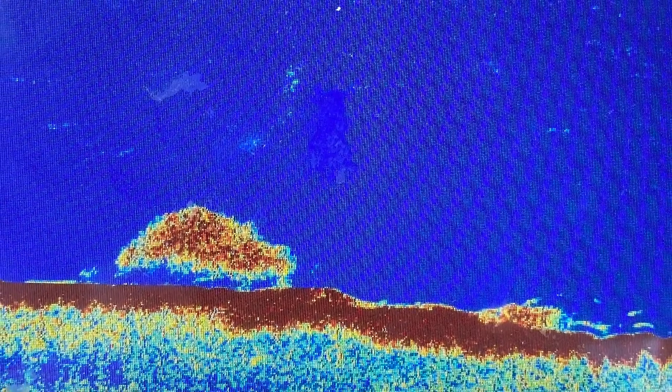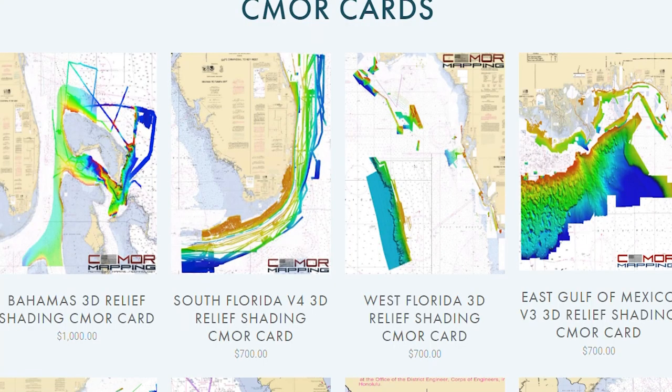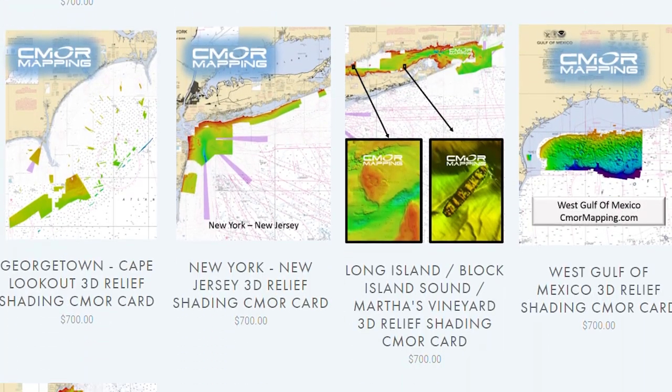With CMOR, you see that. I think CMOR Maps helps you to fish more efficiently. For one, you can go right to the spot. You don't have to get close and kind of hit it different ways. You can get right to where you need to be and it works well. Gives you a bunch of new spots.